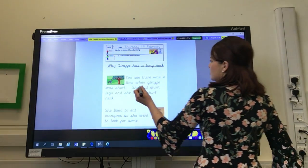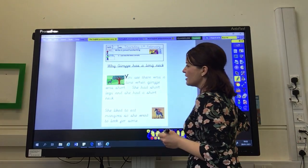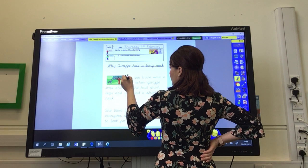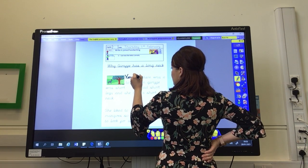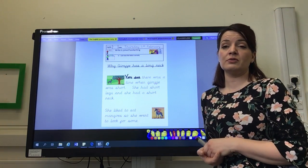And then what I want you to do is very carefully trace over the letters. Remember, capital letters do not get joined, but all the other letters, you can trace over the joins and have a go. Good luck, and I can't wait to see your beautiful handwriting.